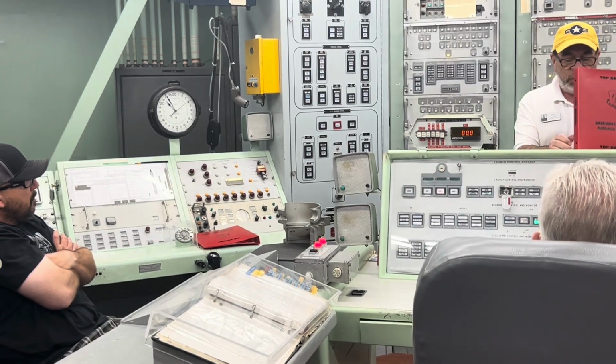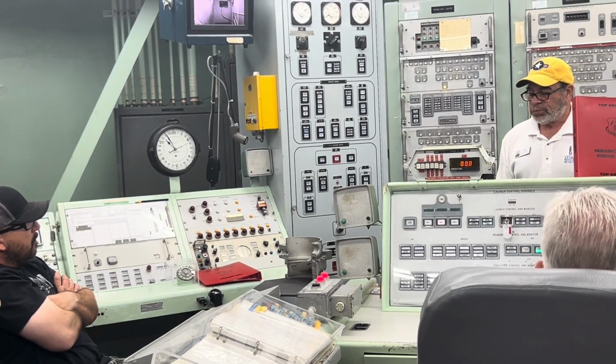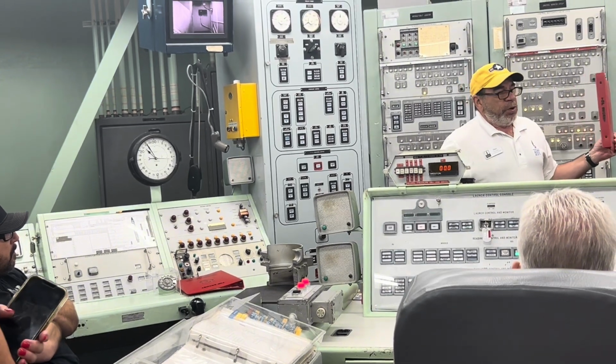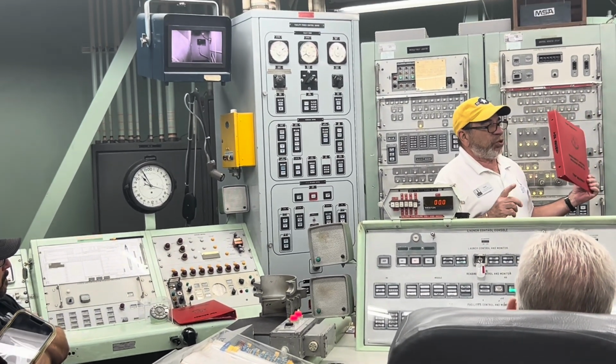Alpha 2, 3, Charlie, Hotel, 5. Message follows. That is the preamble to an emergency action message.